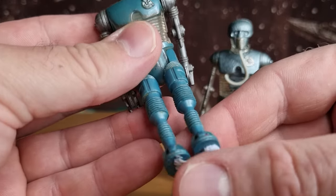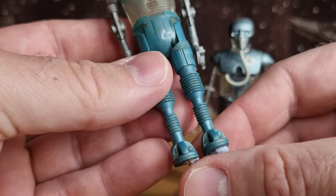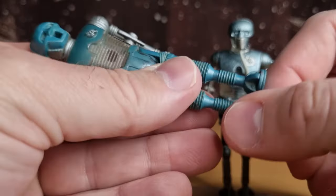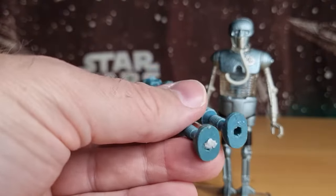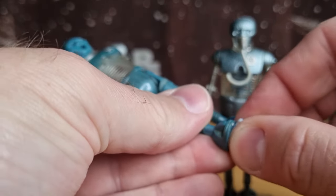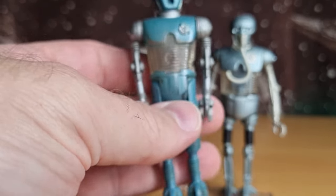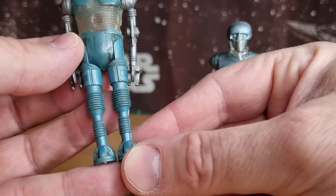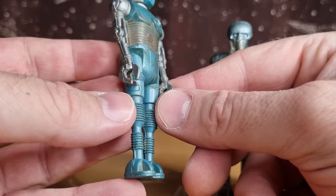The limbs are nice and loose. He's a bit dirty. I actually think I might go and put him through the dishwasher with tonight's dishes, just to see if I can't clean him up a little bit. It's nothing I can't do with a toothbrush and some hot water. But to hell with it. I'm going to put him in the dishwasher.